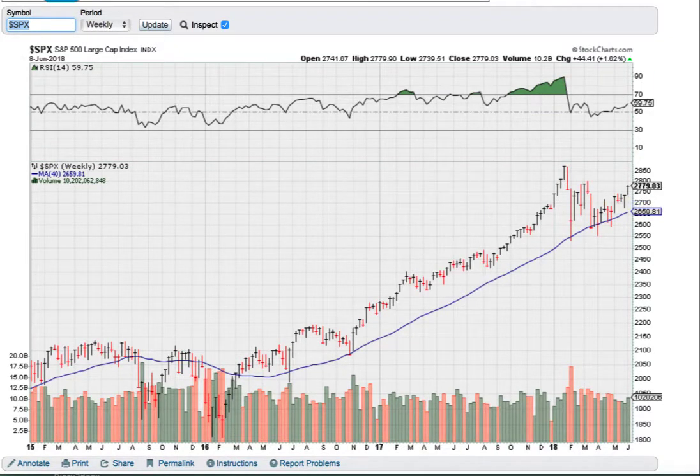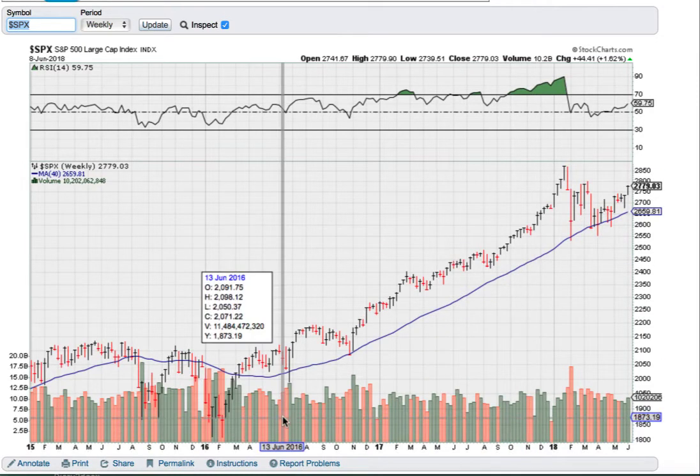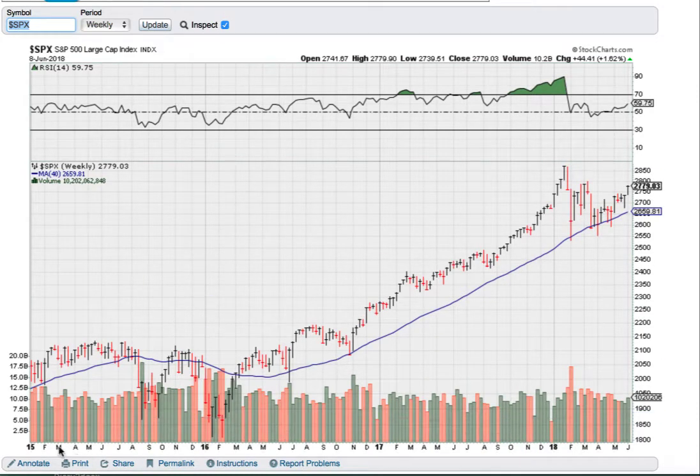Here's where we look at the long-term trend and the short-term trend to keep an eye on things regarding your long-term investments such as pensions and so on, as well as your short-term trades. So here's the S&P 500, kind of like the benchmark for everything, and this is a weekly chart. It's going back over several years, as you can see along the bottom.